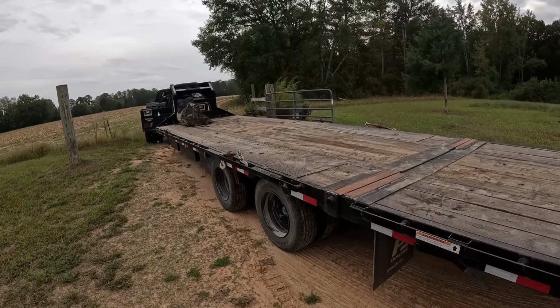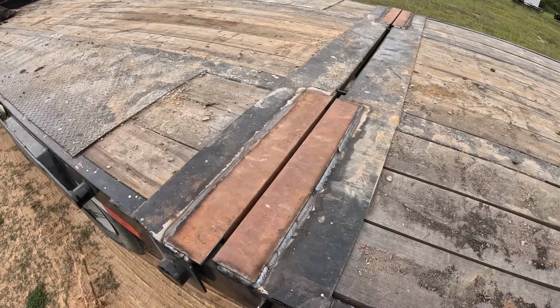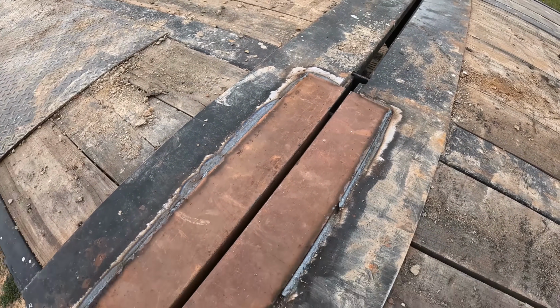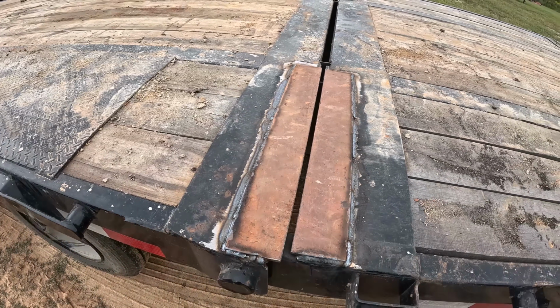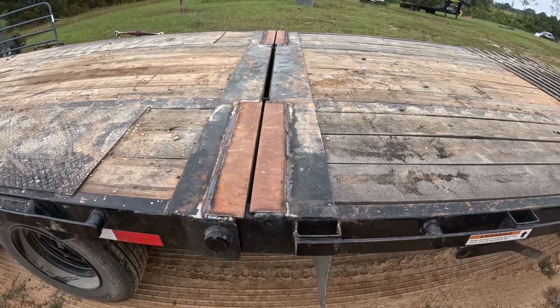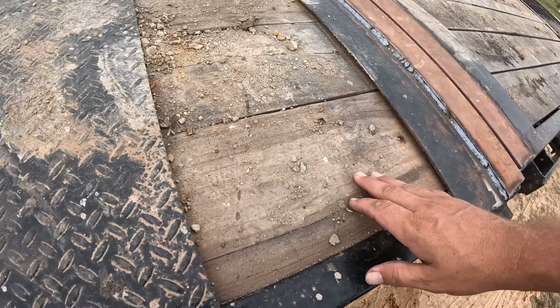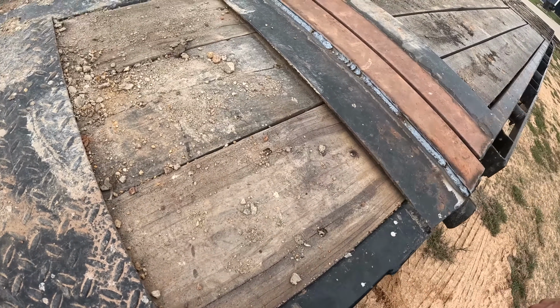All right, got all the mulching done, and Robert is finished with the trailer here. He was able to add that angle iron right here. Hopefully that'll beef that up a lot more and make it a lot stronger while loading the equipment up here. Also should make it easier to replace these boards now with oak boards, as we got some room now.